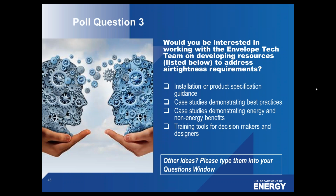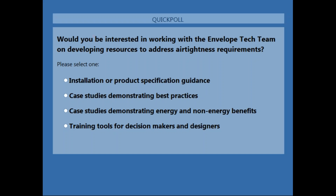We have one more presentation from Dr. Hun coming up. But before that, one more poll question. This one is one where you can vote. Thank you, Virginia, for putting that up. Would you be interested in working with the tech team on developing resources such as those listed below to address air tightness requirements? That's one of the deep dive areas we're focusing on for this call today.